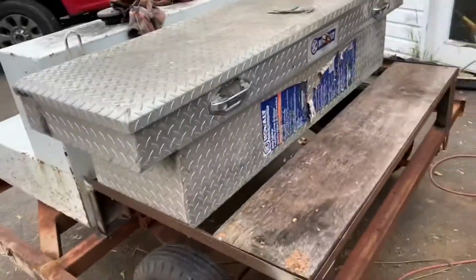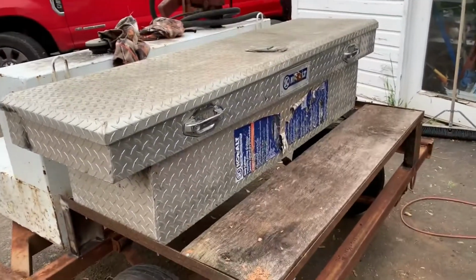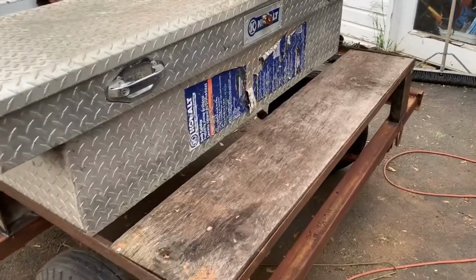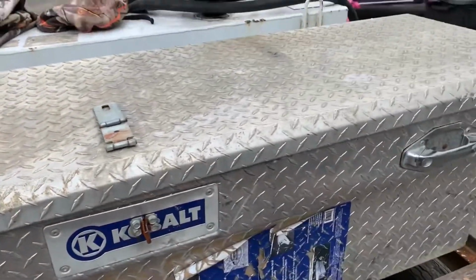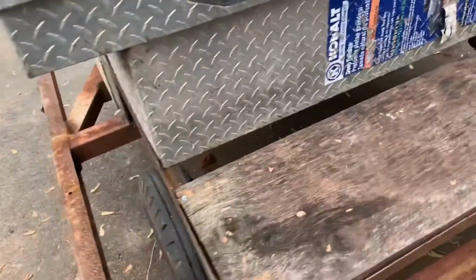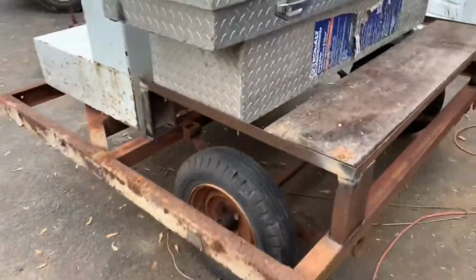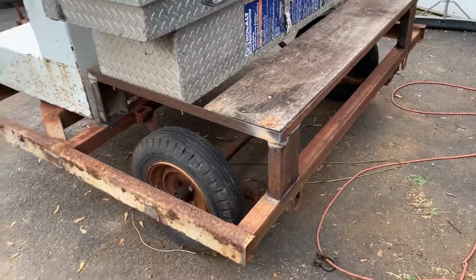So if I'm waiting to pump fuel off while I fill up my oil tank or whatever, I can just sit down there and chill out. It also gives me a spot to put my knees on when I'm opening this. Like I said, I can put my battery in there, run my electric fuel pump. That'll be perfect. Nice little setup. The only thing really left to do is put new tires on here and put some taillights on it.